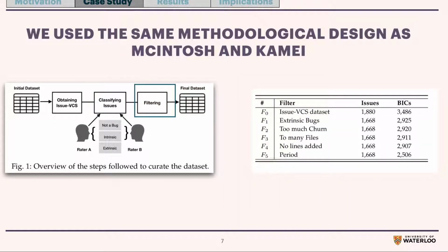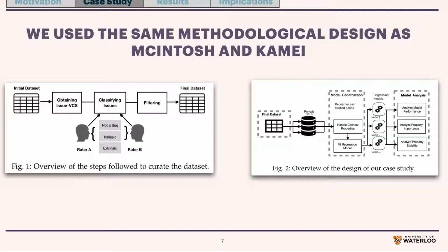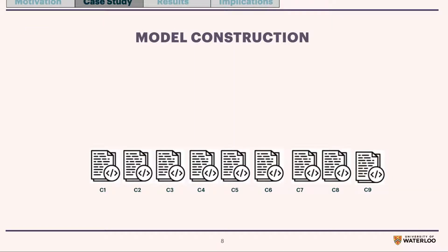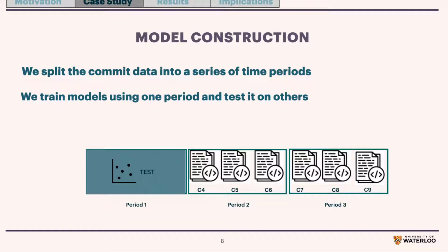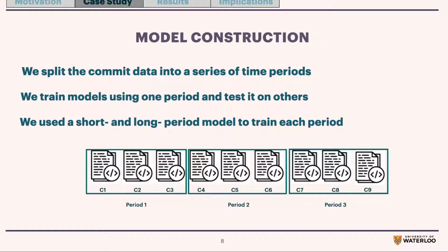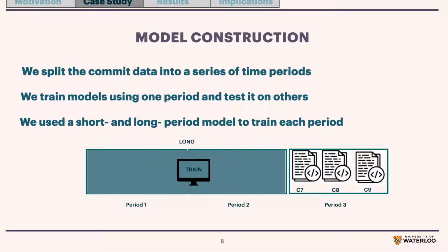After that, we filter out extrinsic bugs and we use the filters in the McIntosh and Kamei study. Finally, we obtain our final dataset and build the just-in-time bug prediction models following the original design decisions from the McIntosh and Kamei study. To build the model, we split the data into a series of time periods of 3 and 6 months. Then we train the models using one period and test in the other periods. Finally, we use short and long period models to train each period. Short period means that we use only one period for training, but long period means that we use that period and the previous one for training.